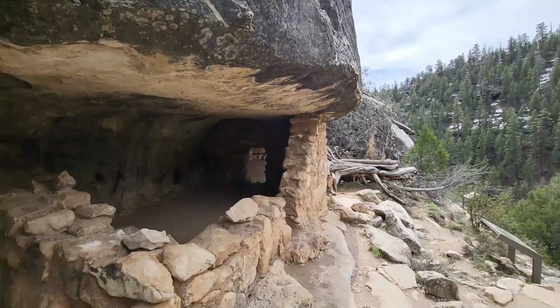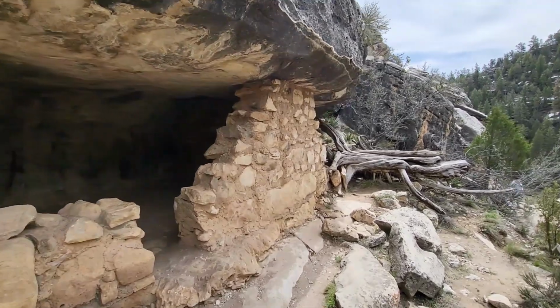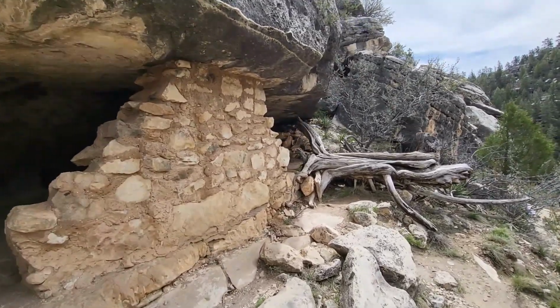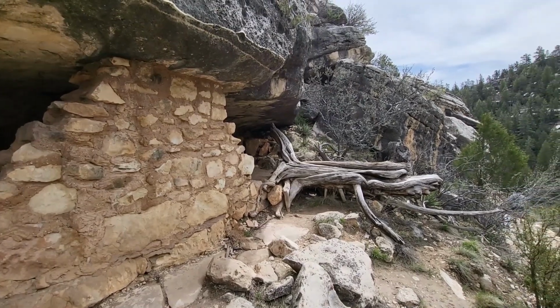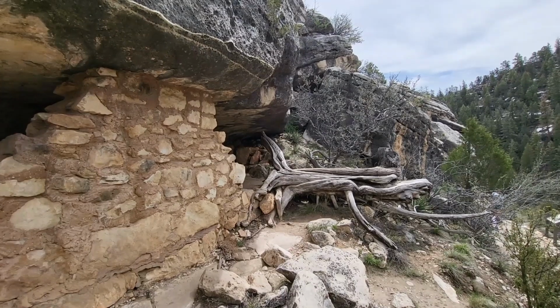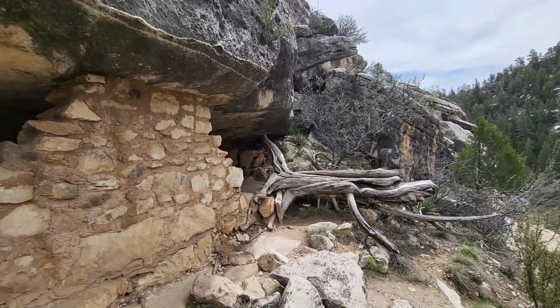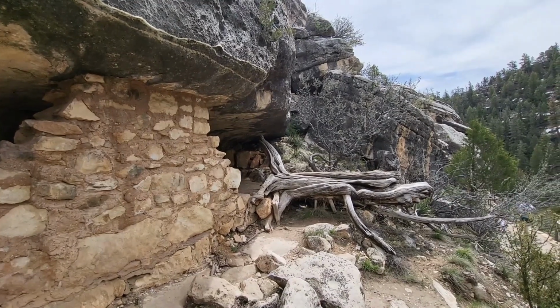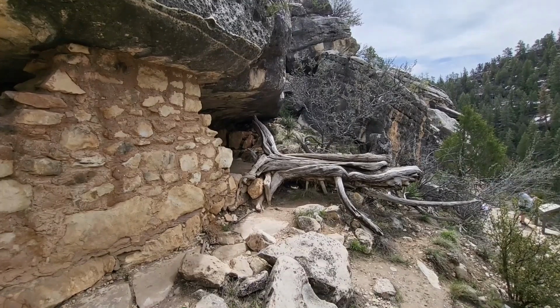And so Jennifer said that these people must have been tiny. I can't speak to that, but it's probably true. We went to the ruins, I can't remember what they're called now, Wukoki ruins, something like that, north of here, a few years ago, and those things, the entryways and everything, they were just absolutely tiny.